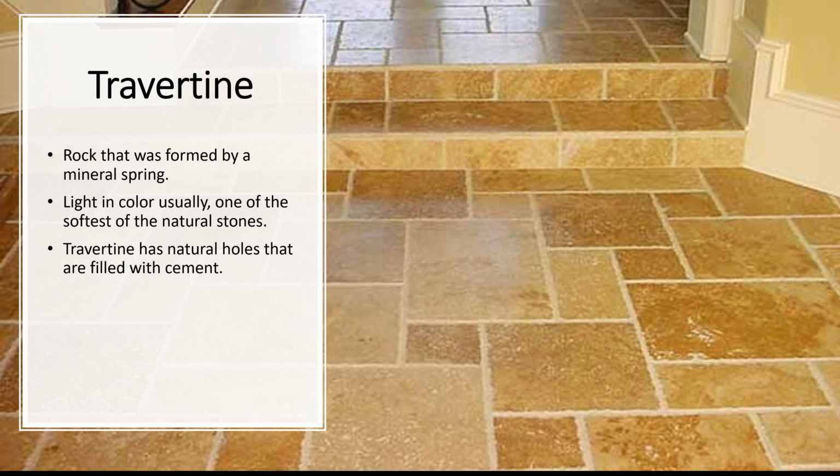But travertine does have natural holes in it that are filled with cement, so you can tell on that travertine floor the amount of holes that are in the tile. And then when they are installing it, they smooth it over with the grout, and so it's nice and smooth. It doesn't have holes in it, like you can't feel them and you can't get stuff stuck in, and it's still a smooth surface, but you can tell that the holes have been filled by the same color as the grout in the center.